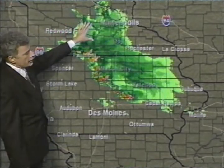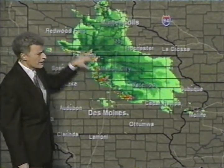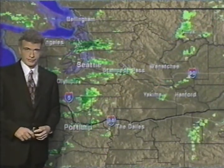Meanwhile, McLeod County had golf ball size hail a while ago in Minnesota, and hail covered the ground. The tornado was in Marshall County, reported in that area northeast of Des Moines. Still some very heavy activity from Minnesota all the way through Iowa on into the northwest. The rain still coming down around Seattle, and it should continue. More on Weather Center after your local forecast.